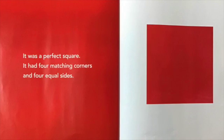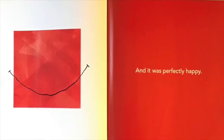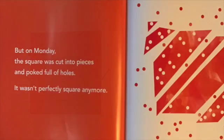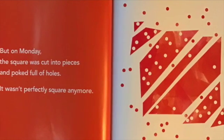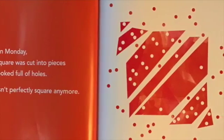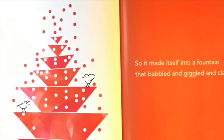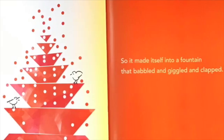It was a perfect square. It had 4 matching corners and 4 equal sides. And it was perfectly happy. But on Monday, the square was cut into pieces and poked full of holes. It wasn't perfectly square anymore. So it made itself into a fountain that babbled and giggled and clapped.